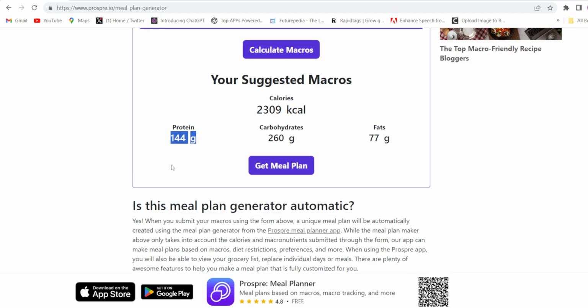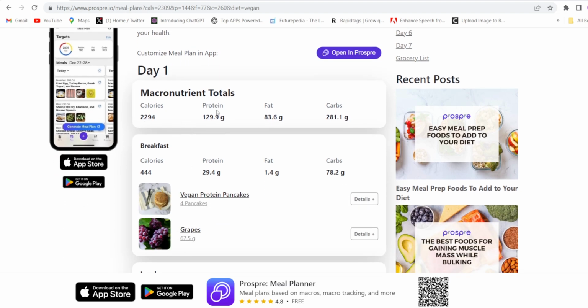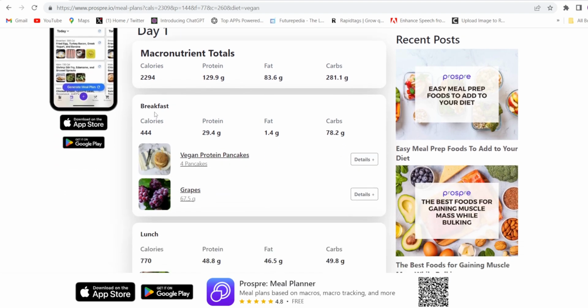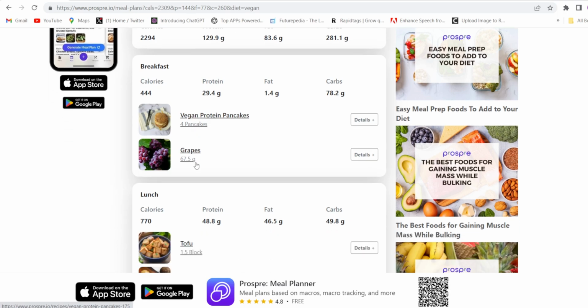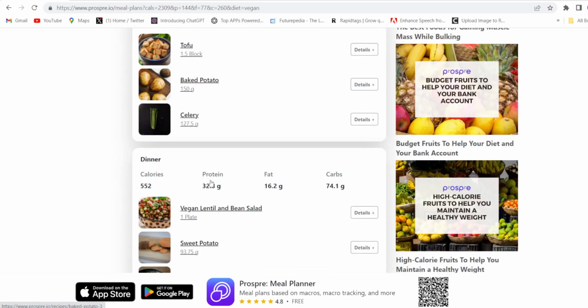144 gram protein every day, carbohydrate, fats. Get meal plan. Click on that and see, guys, the meal plan is ready. Day one meal plan. Even they have given breakfast. What do you have to take in the breakfast? What you have to eat in the lunch? They have given all those things.